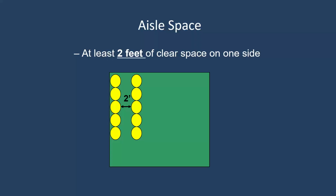To continue on with this idea, we could place another row up against the back side of this one, and a fourth row, and so on, as long as there's that 2 feet of space on one side of the containers.